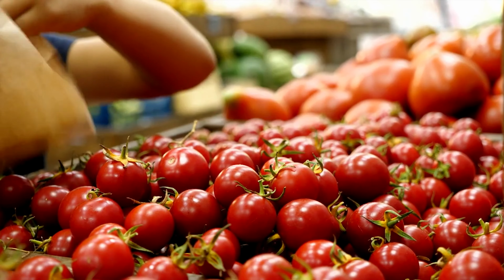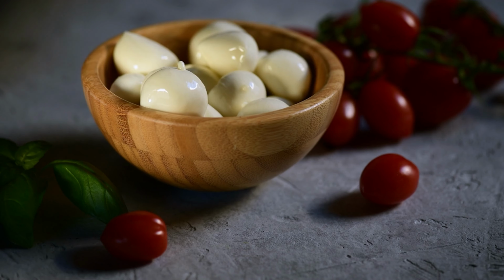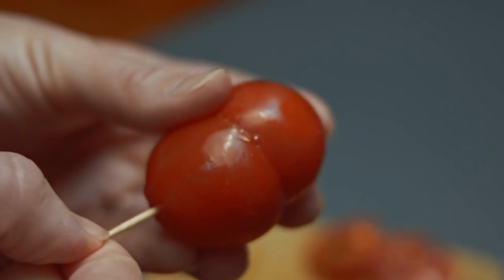Ingredients: cherry tomatoes, about 24, washed, mozzarella balls, about 24, drained if stored in water, fresh basil leaves, about 24 large leaves, balsamic vinegar, 1 cup for reduction, and extra virgin olive oil for drizzling, optional, salt to taste, black pepper, freshly ground to taste, small wooden skewers, about 12.